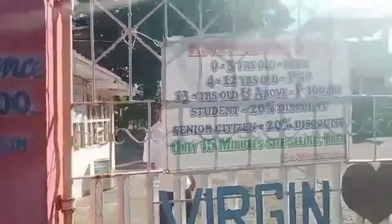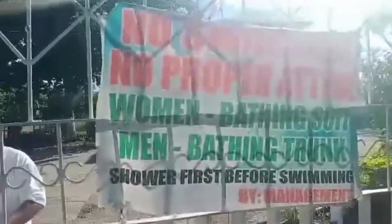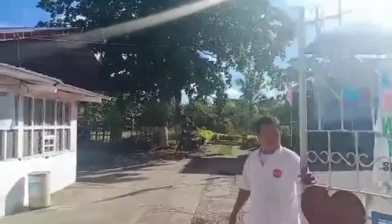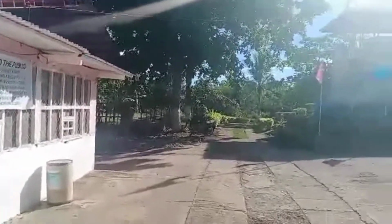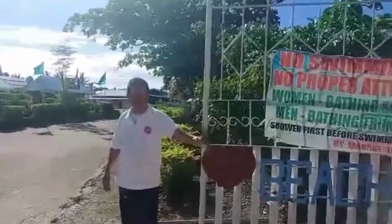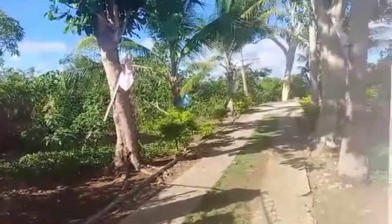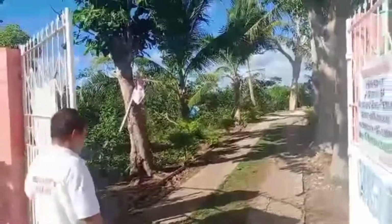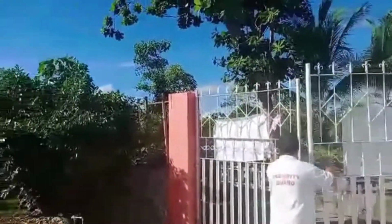This is our entrance fee. For day use is 100 pesos. There is no entrance, obviously, for check-in. And we do have a security guard 24 hours. And we do have rules for the swimming pool for day use. It's 100 pesos for adults for the entrance, and 50 pesos for children. Infant is free. Seniors and students with proper photo ID is 20% discount. And we do keep the gate locked at nighttime unless we know a guest is coming.